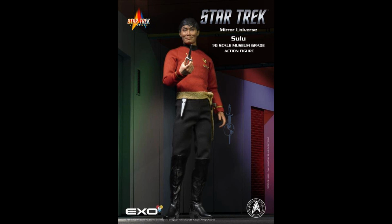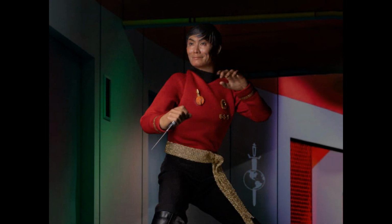From Exo6, which has picked up the Star Trek license, of course, and I don't think this one's ever been done before, Mirror Universe Sulu, 1/6 scale action figure. I do like the 6th scale Star Trek figures. I was collecting them from QMX until QMX lost the license. I have not tried to order anything from Exo6, but this looks interesting. I don't think that the Mirror Universe version of any of the characters has been done except for Spock. This is 200.